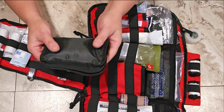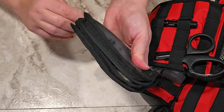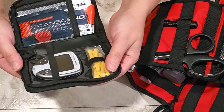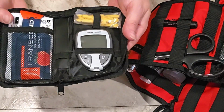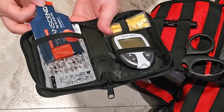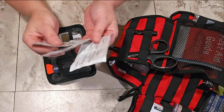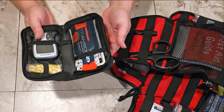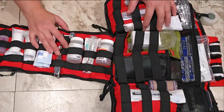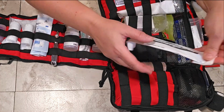Here is another pouch. And inside of this pouch is something else that you don't typically see in a first aid kit, especially something that you purchase already put together. This is something that they've added that's definitely above and beyond. They've got a glucose meter here, and some glucose gel, and all of the supplies that you need for monitoring the glucose. And I love how it is all together in this nice little pouch. This is amazing.